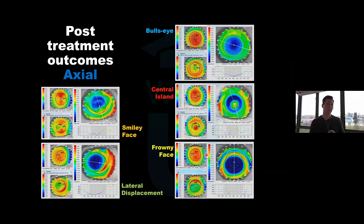Now, when we do orthokeratology and we use the subtractive map, there are 5 different outcomes that you might encounter. The bullseye, meaning we did it right. The central island, meaning it's a little bit steep. The frowny face, meaning the alignment zone is a little on the tight side. The smiley face, meaning the lens is riding high. And the lateral displacement, meaning it's going nasal or temporal. So these 5 topographical outcomes are determined using the subtractive map. Again, you have to find out where you get access to this, because it's going to be your guide of how good or how poor our Ortho-K treatment is.